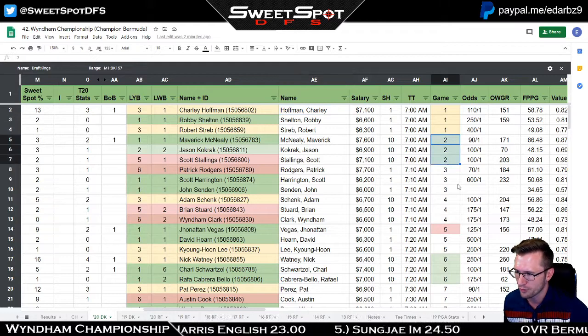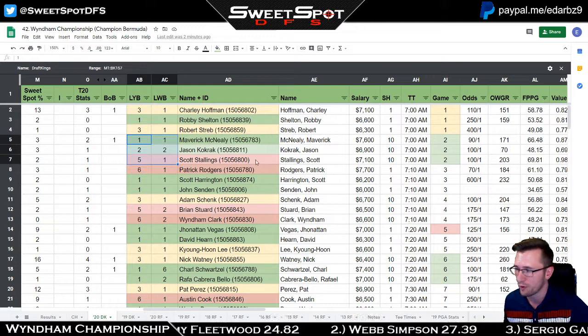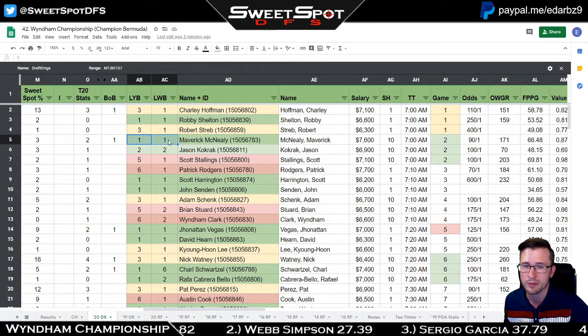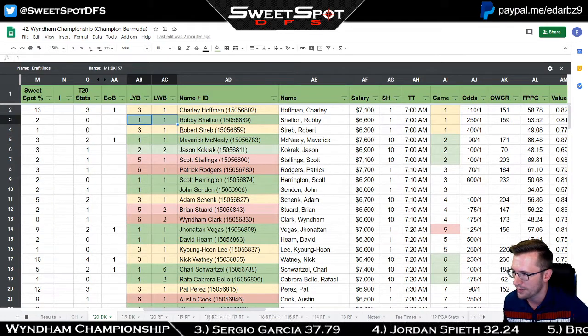Going to group 2 or game 2, Maverick McNeely, Jason Kokrak, and Scott Stallings. All golfers I like. And very good bucket combinations to go along with it. Obviously, Maverick McNeely is a 1-1. I like 1-1s. I mean, same goes with Robbie Shelton up here.